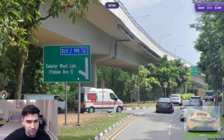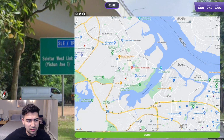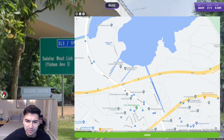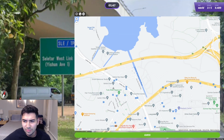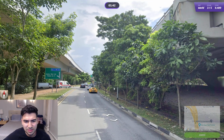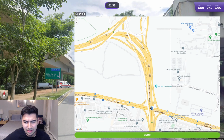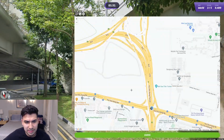Hold on. This is good. Seletar West Link, Yishun Ave 1. Heading on to it. Maybe over here-ish. This could be a good... And then do we have a part that goes on as well? It kind of looks like this is where we are right now. We have another thing that goes over top, which makes sense as well.